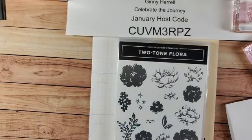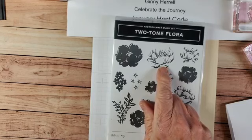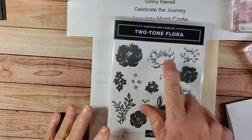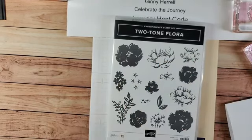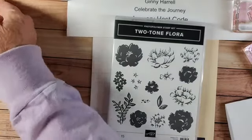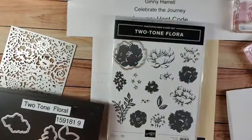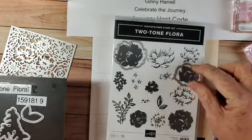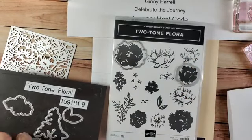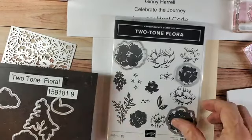So let me put that to the side, and we'll start some stamping. So this is Two Tone Flora. It's also two-step stamping. So that means you stamp the background and then the highlights, the background, the highlights, and then you've got some other accent pieces. It has dies that cut out the flowers, so they'll cut those flowers out. These are not shown the right size on here, but these will cut out these images. This is 90%, so we're not seeing it all.